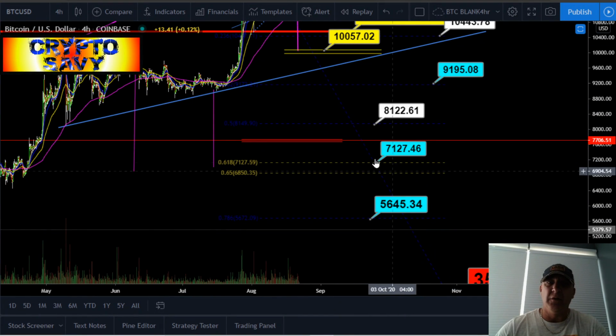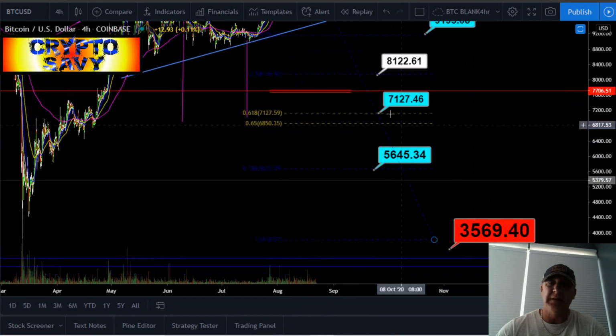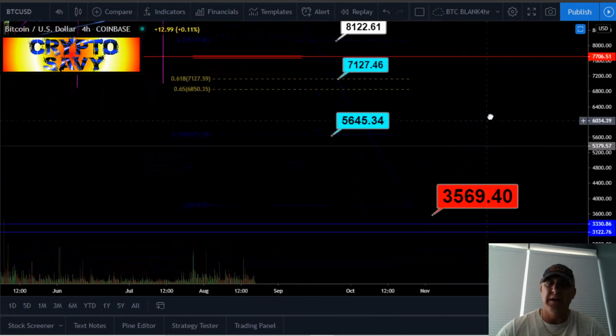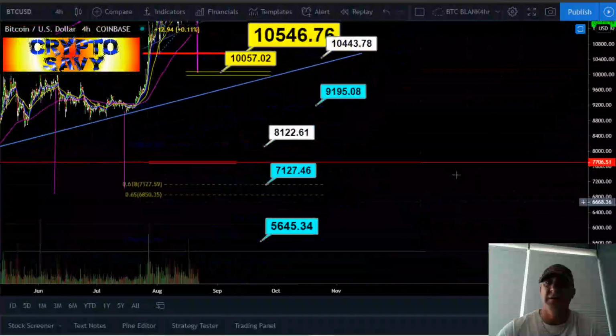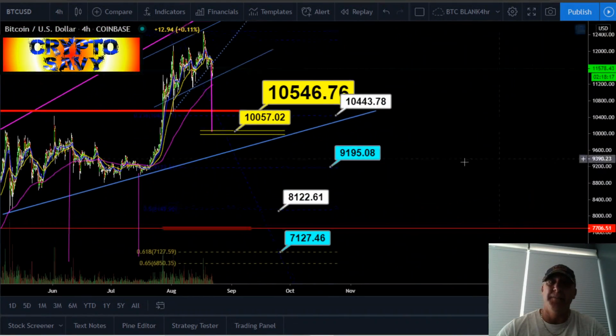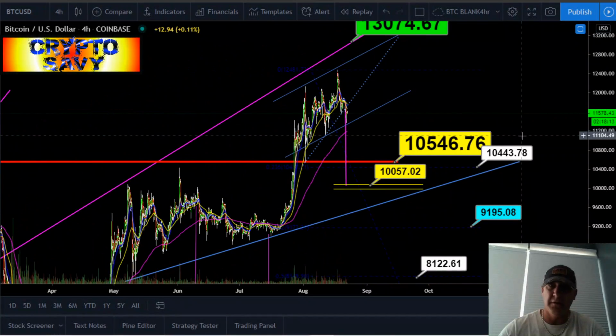The 0.618 golden pocket zone is between 68.50 and 71.20. I would expect at least a bounce there, if not the bottom. But if that does break through, be looking for the 5,600 range, which is a 0.786 fib, and then obviously our gap down here at 3570. Again, I'm not saying we have to go down there, just saying be aware that we could.